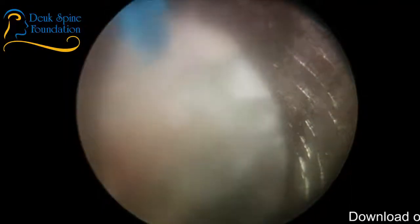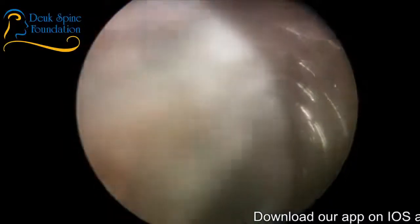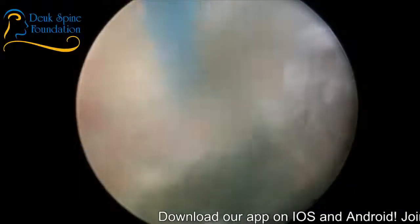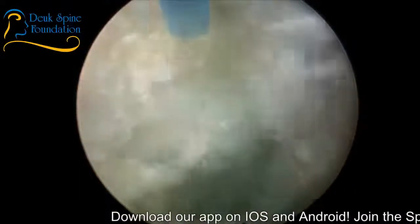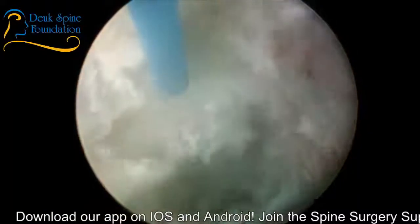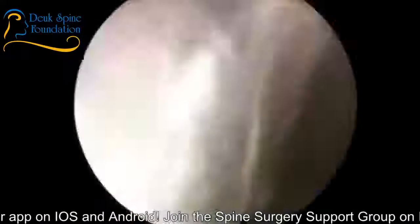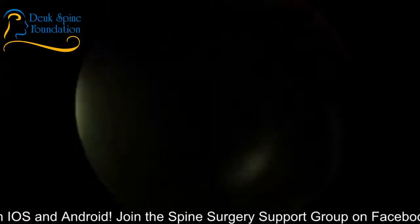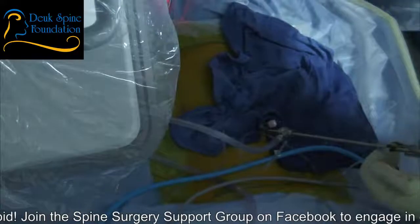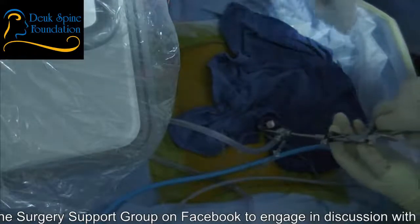Alright, I want the Grabzilla. Look at all that scar tissue there. Massive. Tell me when you're ready. Standby laser. Standby scope. So Grabzilla is just a pituitary that I can control the tip of it.